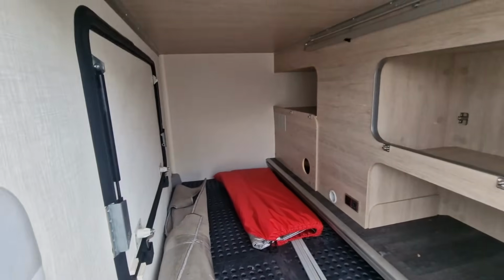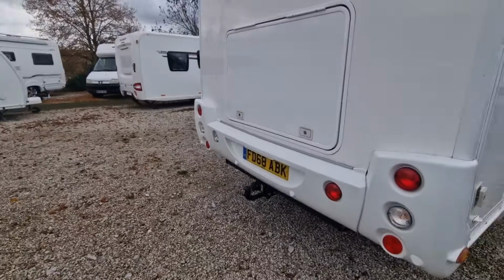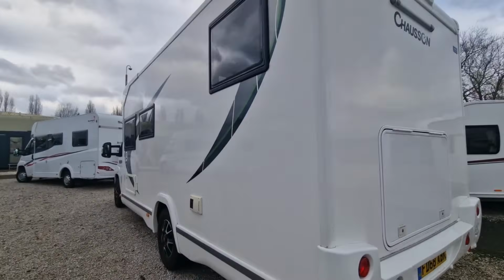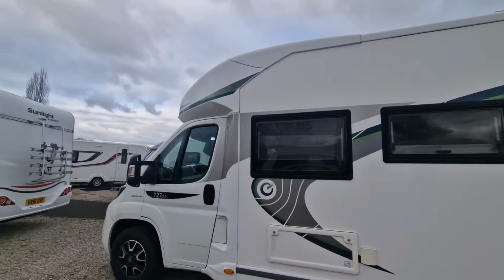I think that is lovely. I think that works really well. So pop that up. Got a tow bar on there as well. We've got the reversing camera, as I've mentioned, and again it looks absolutely stunning. It's got those nice alloy wheels.